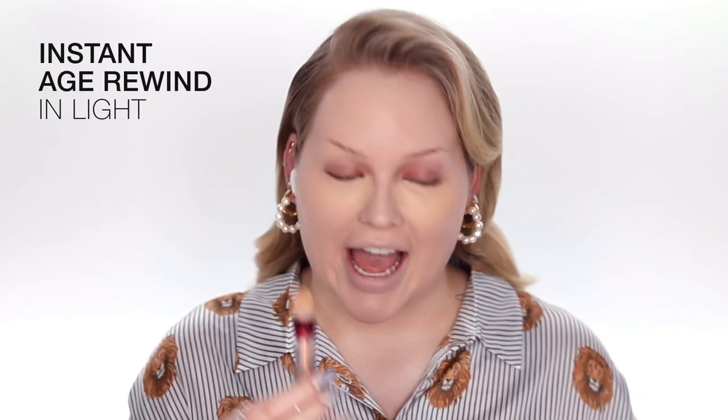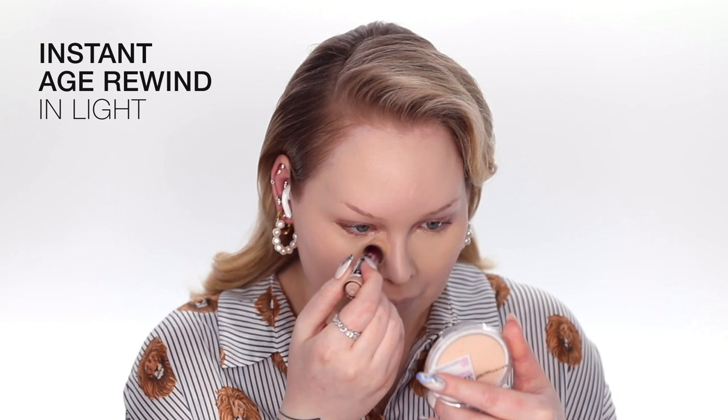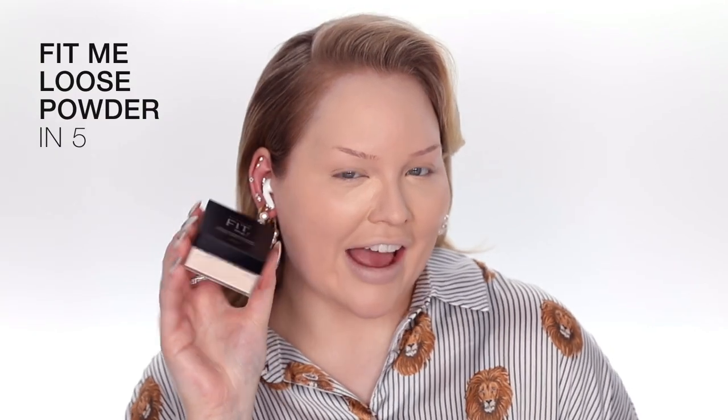Okay, now I'm going to go in with the Instant Age Rewind in Light. All right, now I'm going to set my under eyes using the Fit Me Loose Powder in 5. I also use 5 Fit Me Loose Powder. Oh, pale girl. Are we the same? Are we twinning? We're the same person. No, I love this powder.